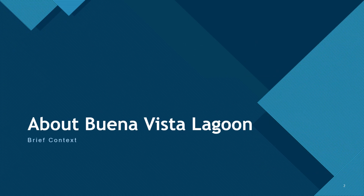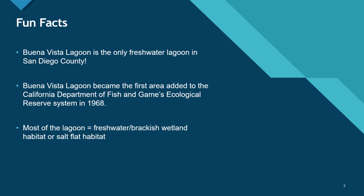Let's get to know the Buena Vista Lagoon with some brief context. First, we have some fun facts. As you can see here, Buena Vista Lagoon is the only freshwater lagoon in San Diego County. The lagoon became the first area added to the California Department of Fish and Game's Ecological Reserve System in 1968. Historically, most of the lagoon was either occupied by freshwater brackish wetland habitat or salt flat habitat.